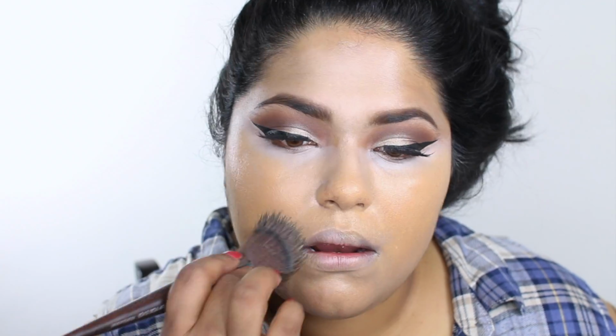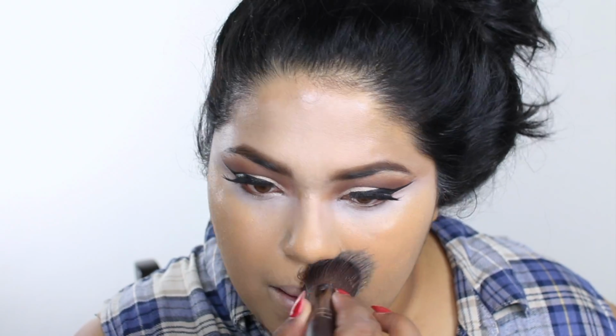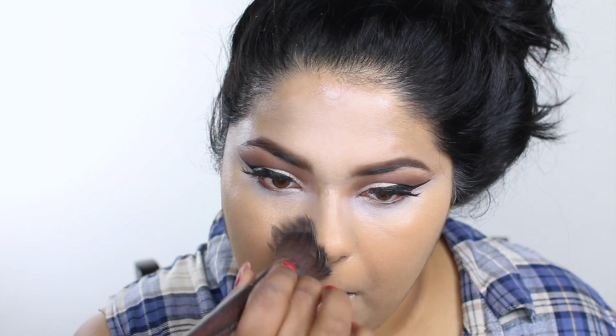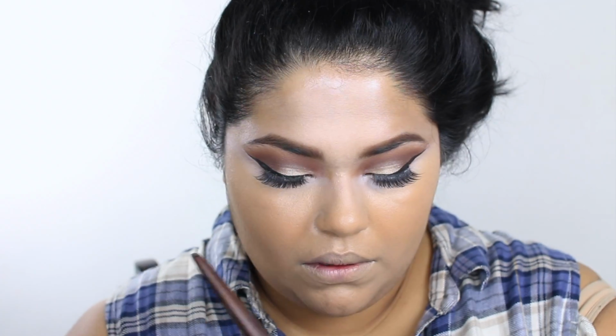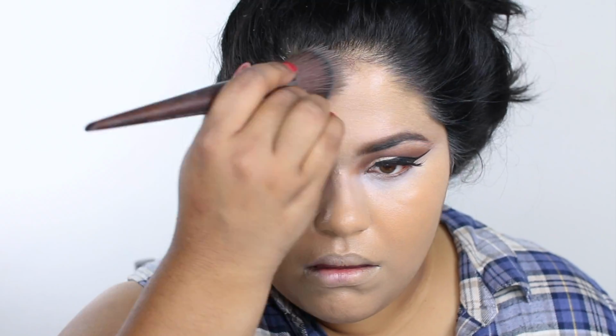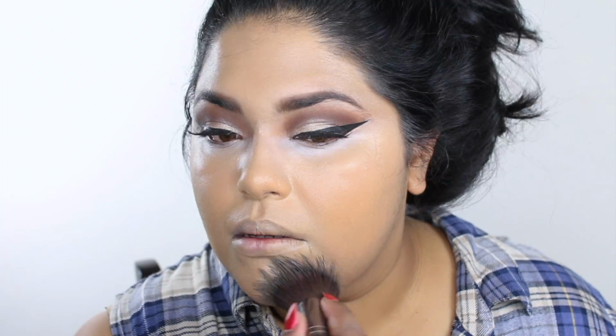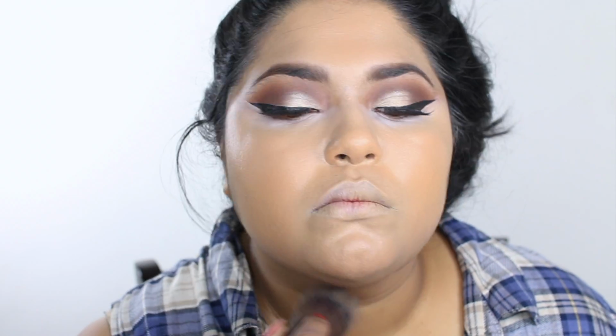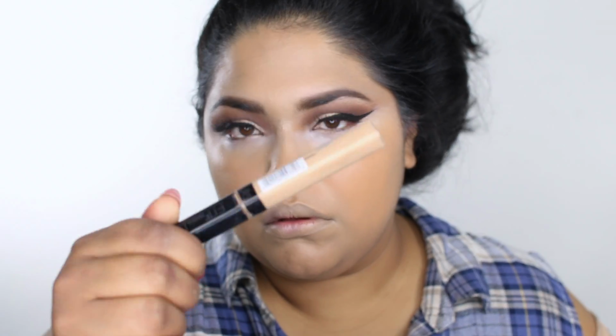I want to do a video of color correcting where I do one with no color correcting and one with color correcting, and see if you guys can actually tell a difference. I don't know if you'll be able to tell a difference on camera, but most likely you'll be able to tell a difference in person. Yes, girl, color correcting is an extra step.